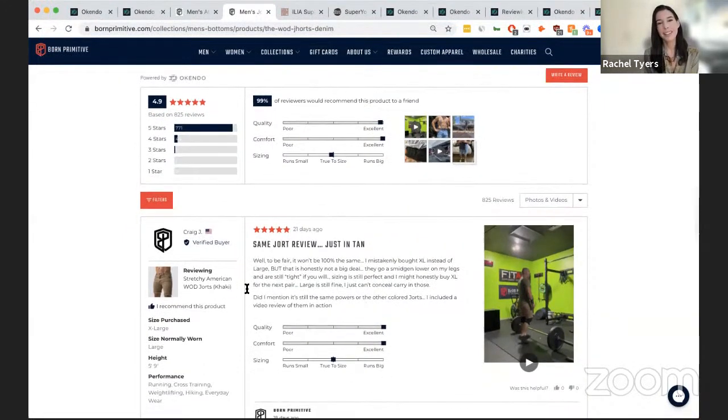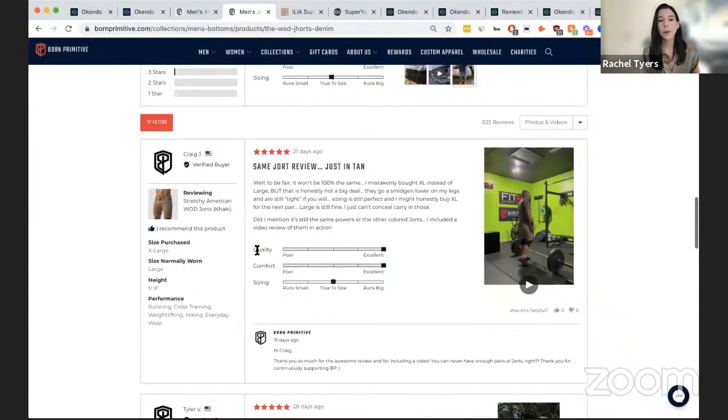Okendo uses product attribute sliders where we're able to highlight the key selling points of the product or of the brand without relying on the reviewer putting those items in the body of their review. So when we hit this PDP, straight away we see, okay, the quality and comfort is excellent and the sizing is true to size. That's really helpful when you're looking to maximize the conversion rate and ensure that people are seeing those key selling points about your products.